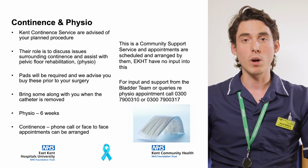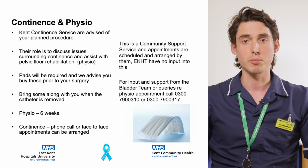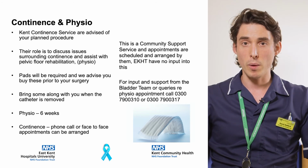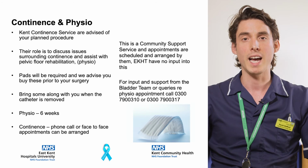Pads will be required and we advise you to buy these prior to your surgery. Remember to bring some along with you when the catheter is removed. If you require their support, the physio will see you at approximately 6 weeks. If, however, you are continent, please remember to cancel this appointment. You can self-refer by calling the number provided at any time in your recovery.